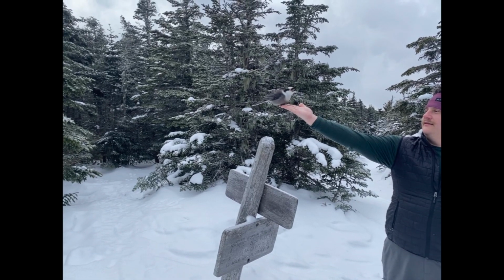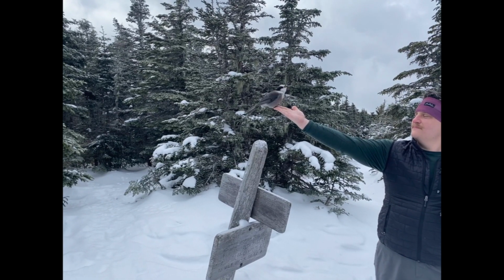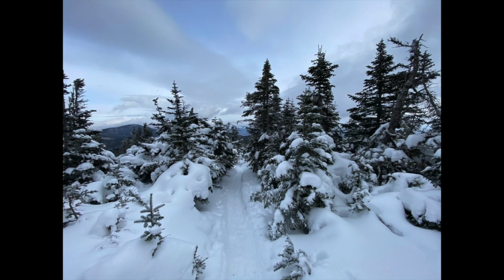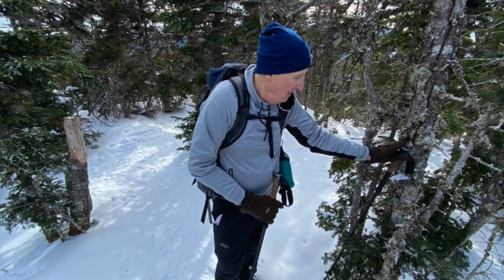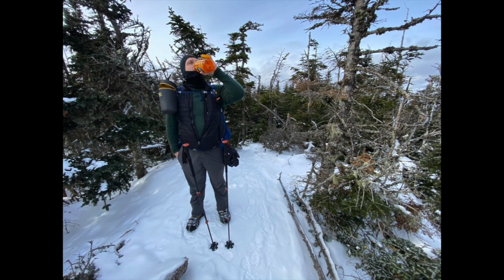Returning over to South Carter, once we got onto the South Carter Trail, which is actually the Carter-Moriah Trail, there were a couple of spots that were extremely steep, but nothing that was too bad. The views from South Carter, there is a lookout that looks out towards the eastern side of the White Mountains, towards Maine. There are some phenomenal views of the Baldface Peaks.